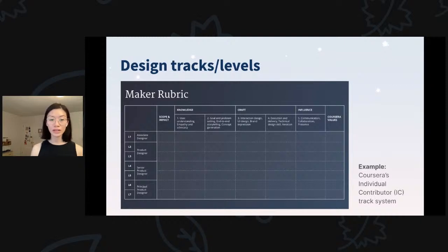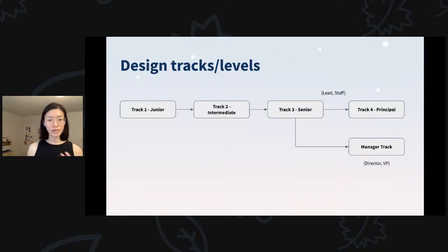But yeah, this is an example rubric from Coursera and their individual contributor track system. You can see, even though they break things down into 7 subsections on the side, there are still 4 major titles. What does that actually mean? Your track 1 is generally your junior or apprentice designer. Your track 2 is intermediate. And then as you level up, you become a senior. I would say by the time you reach senior, a reasonable expectation would be around 3 to 5 years in the design industry.